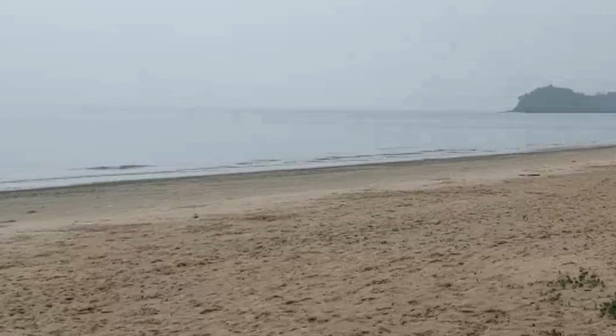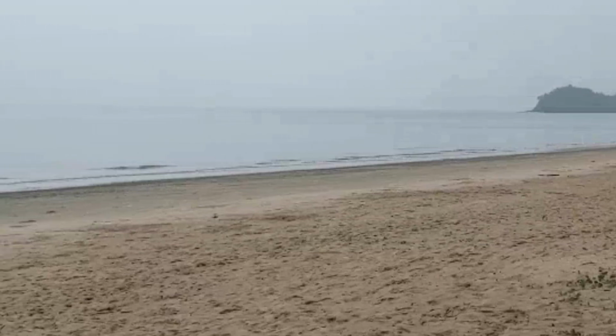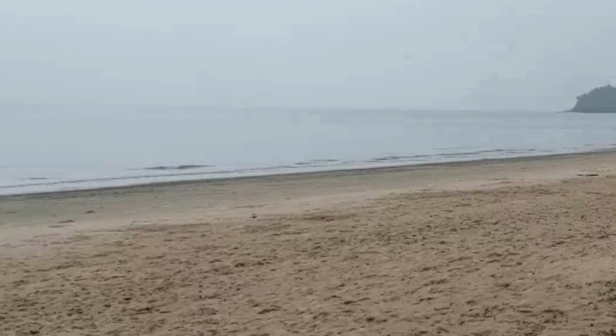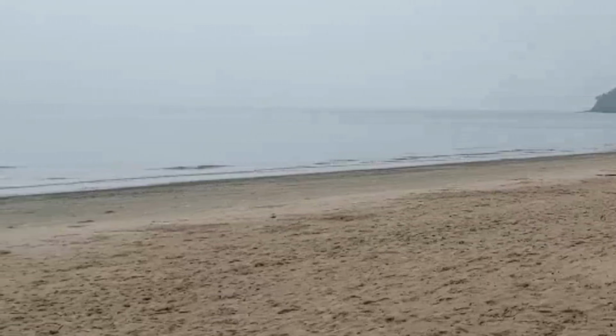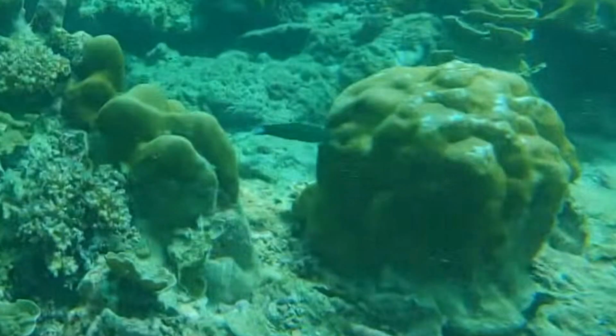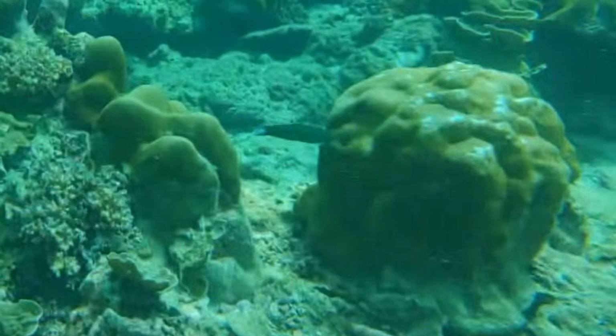Also, overcast skies block sunlight from lighting up the coral, causing flat light in underwater photography. So, I did the best I could with the underwater videos, but conditions could have been a lot better for this time of year.